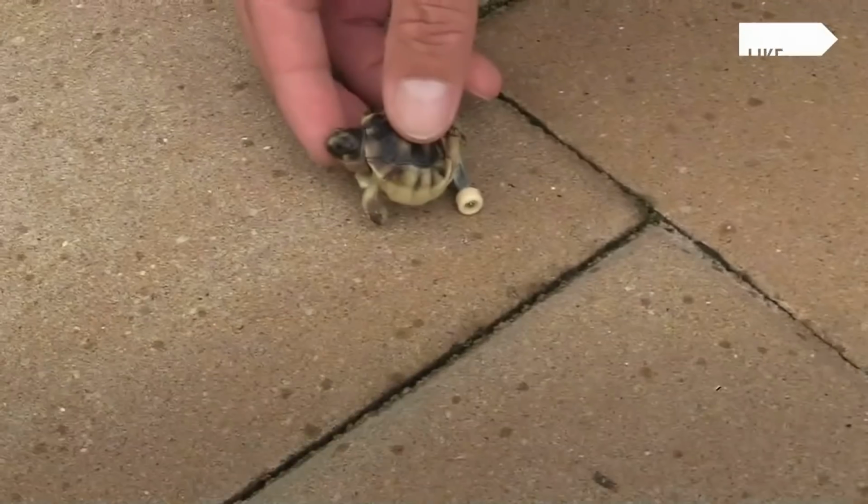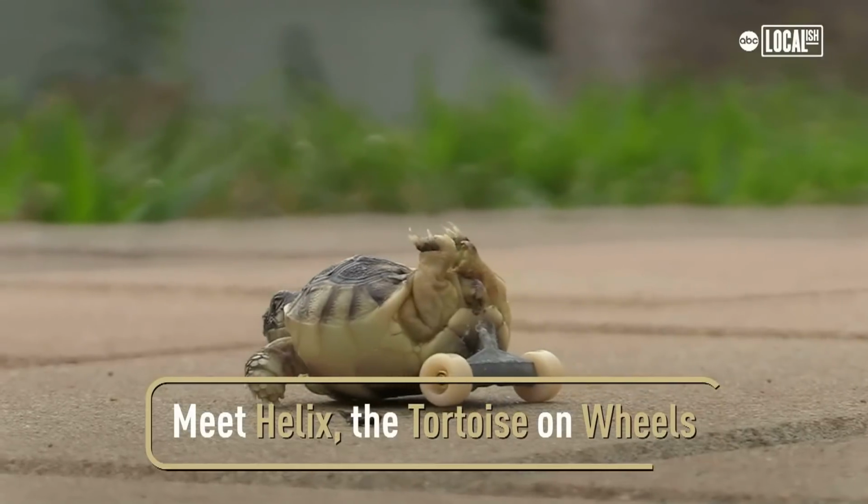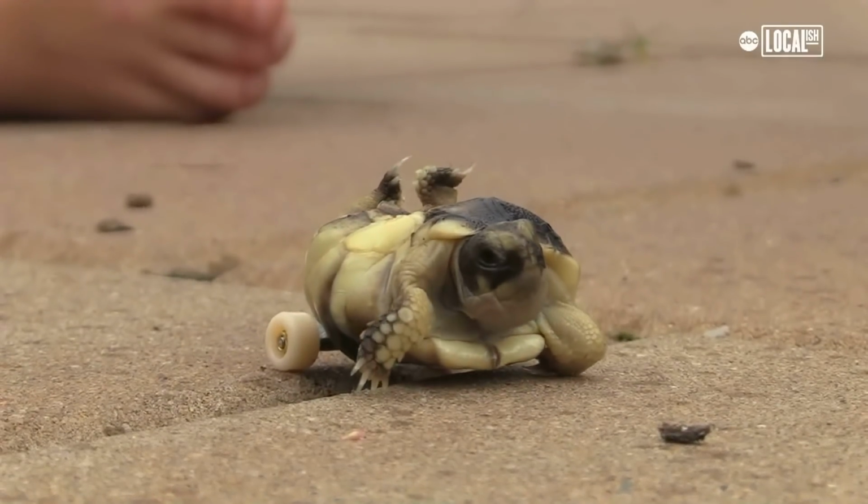Let's see if Helix takes a little stroll here. There he goes. Without those wheels, he wouldn't be able to move as easy. Helix was hatched in a tortoise sanctuary in Arizona by a very close friend of mine.